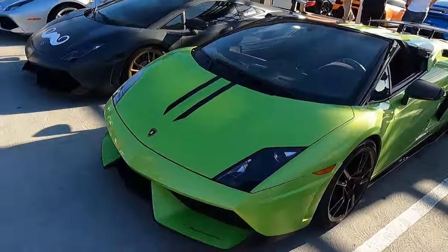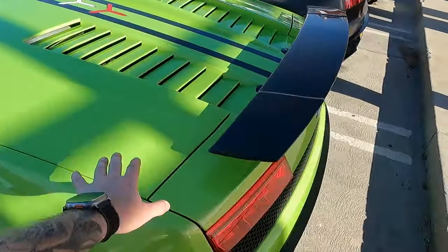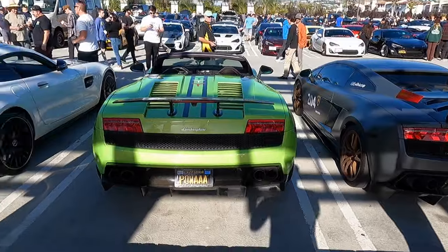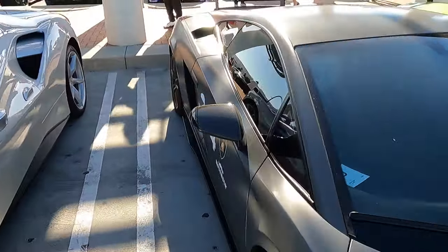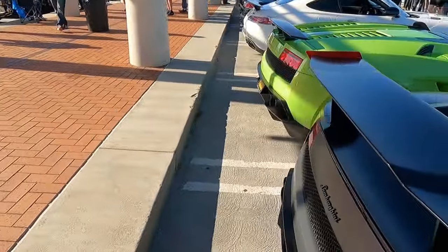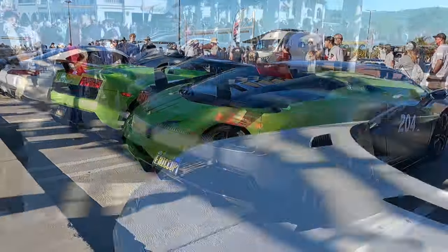Here we have the OG Performante, the Gallardo Perf. This thing is absolutely wild. You can see they only made this in a Spider, I'm pretty sure. And then this stunning metallic green paint on the back, carbon wing. This thing is awesome. And then arguably even more rare than this Performante is the Squadra Corse. I believe this was limited to only 25 units. The 5.2 liter V10 pushing out over 500 and I believe 80 horsepower with this car. What an insane turnout of Gallardos this morning.